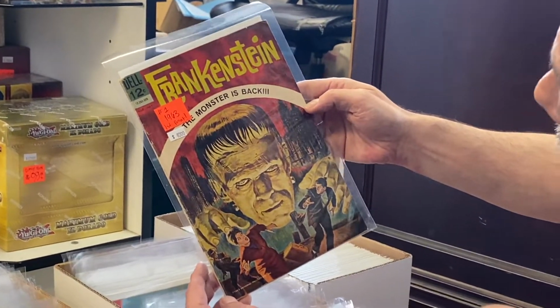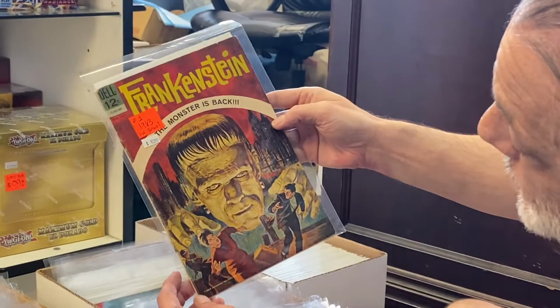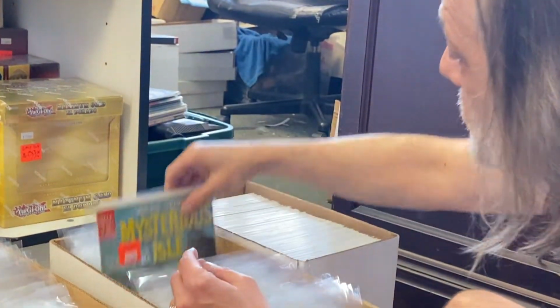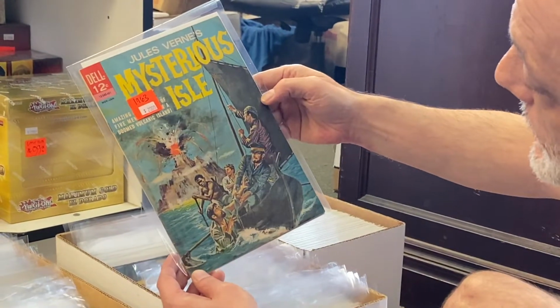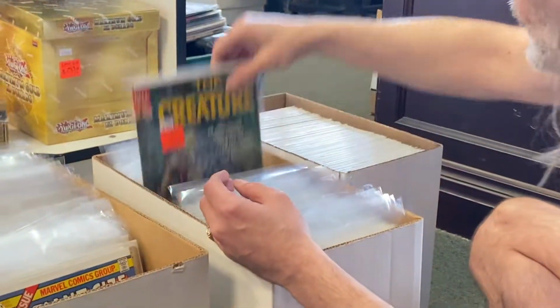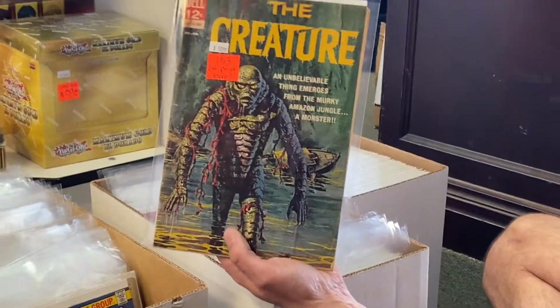It's pretty sweet. It takes place in the modern day. It's not an adaptation of a movie. Should be more than $40. Back to the Curious river. Isle, $20. Not a lot of cool stop motion animation in comics. And look at this gem. Another, the creature. This is a tough book.